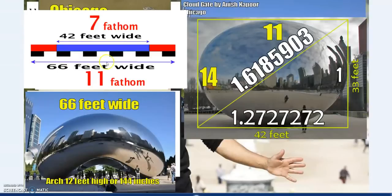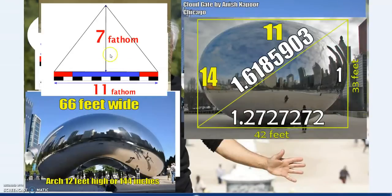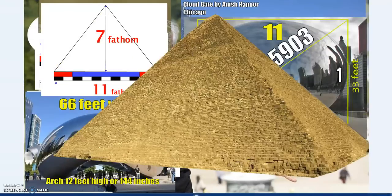So 66 feet wide, 42 feet wide carriageway, in fathoms that's 7 to 11 fathoms. 7 to 11. So just turn that up. What do you get? You get the profile of the Great Pyramid. And that's what's going on.